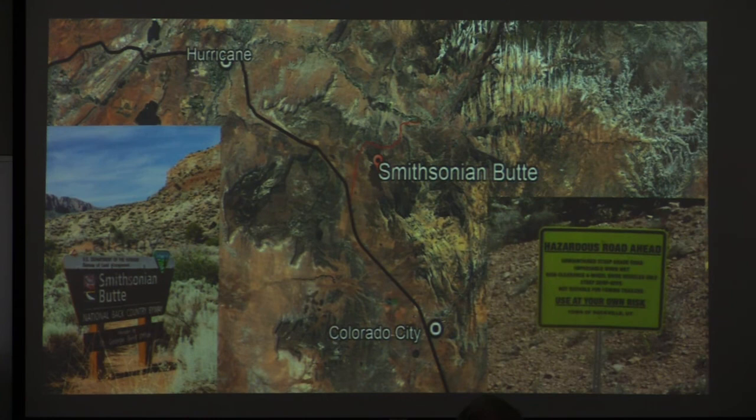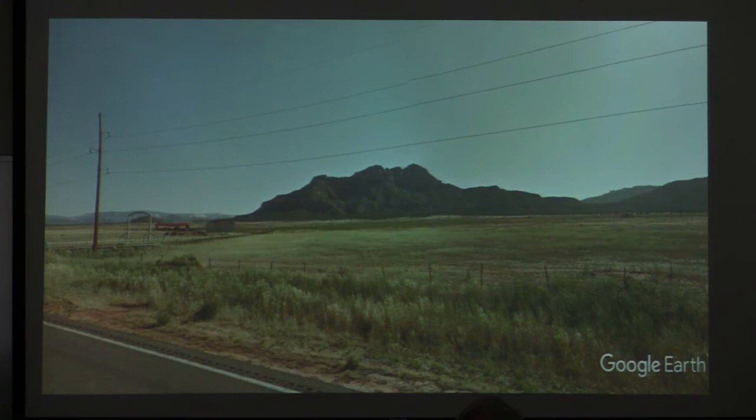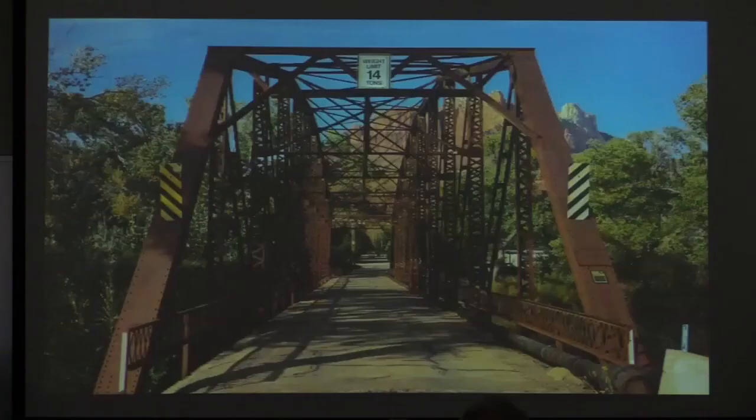It has clean restrooms, and it's also a good stop between St. George and the North Rim. Colorado City is in Arizona, but Hildale is in Utah. It's right on the state line. Smithsonian Butte, as seen from SR 59.